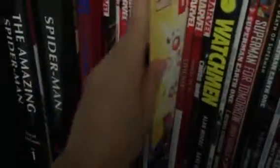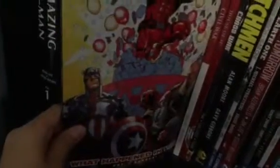Sorry about that. Deadpool Volume 4, What Happened in Vegas. I hope to get more Deadpool. Civil War, a Marvel Comics event by Mark Millar. And yeah. Then I guess a Mutants event, House of M. Then Chaos War, kind of like a Hercules / Marvel Universe event.